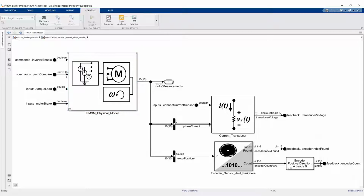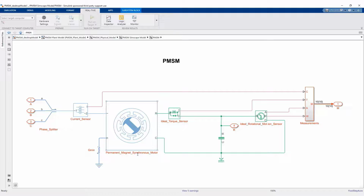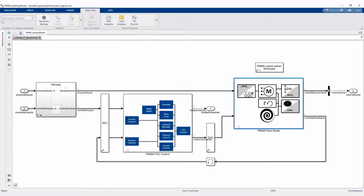If we look inside the plant model, you can see that the motor is modeled as a Simscape network, which provides great model accuracy with the right parameterization. We have different ways to apply input signals to our model. For now, I want to manually define some custom control inputs.